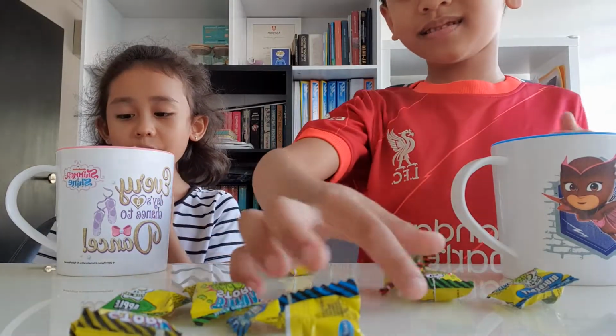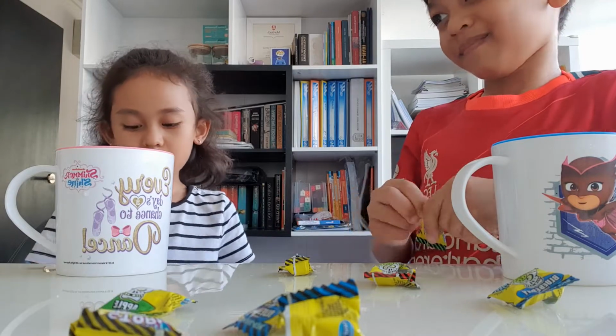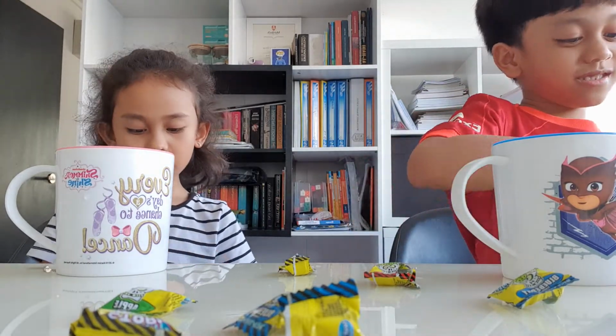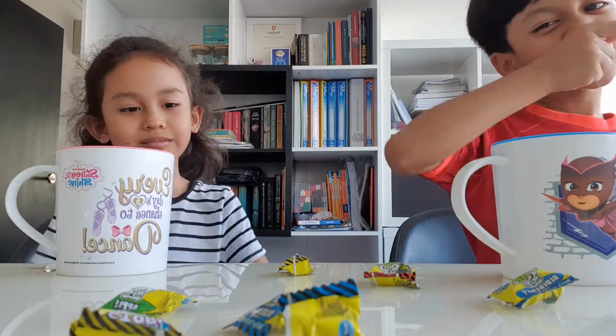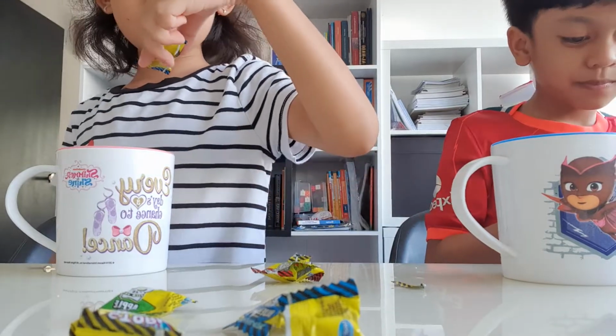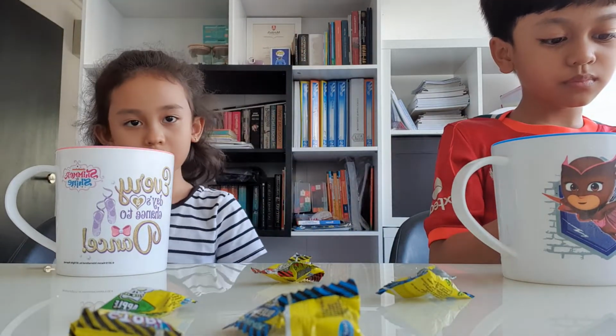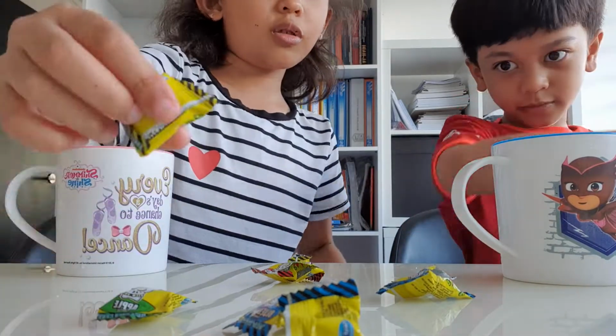Wow. Hey, here. Apple. I'm terrified of this. Yeah, apple is the sourest. This mango is sour. It's just mega sour. Did we finish all of it? Still got one more lemon.